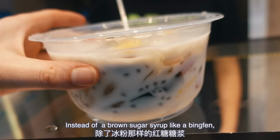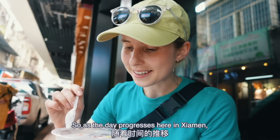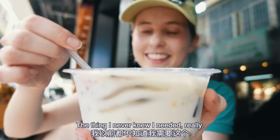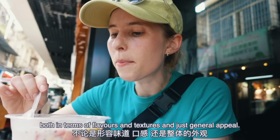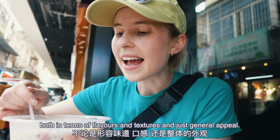What a cool snack. So as the day progresses here in Xiamen, it's just getting hotter and hotter, more and more humid. So this is exactly the thing that I needed. The thing I never knew I needed, really. I didn't even know this existed before 5 minutes ago. But it looks very bountiful, I think is the word I'd use to describe this. Bountiful, both in terms of flavors and textures and just general appeal. Like, look at that bite there.